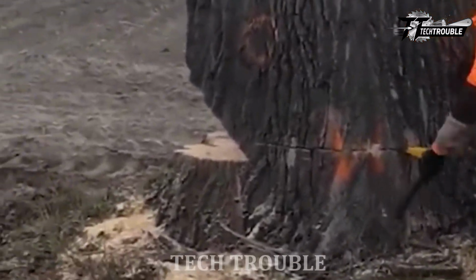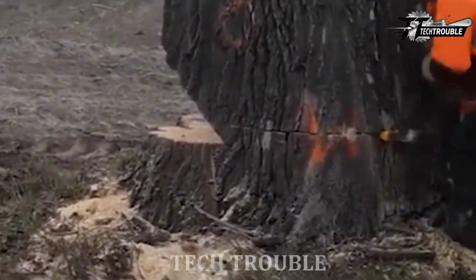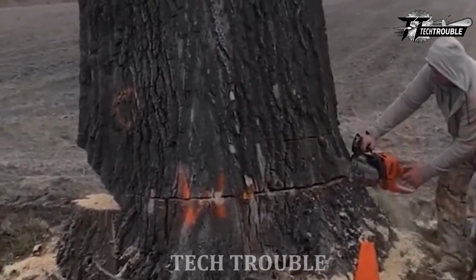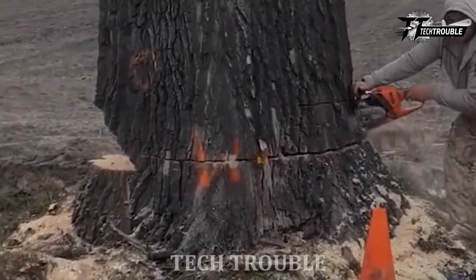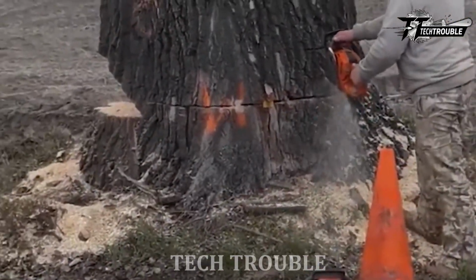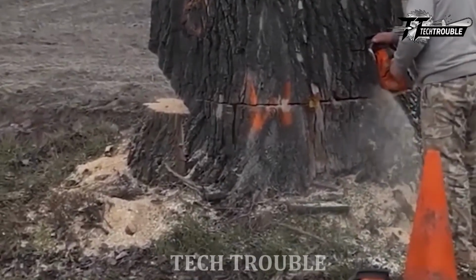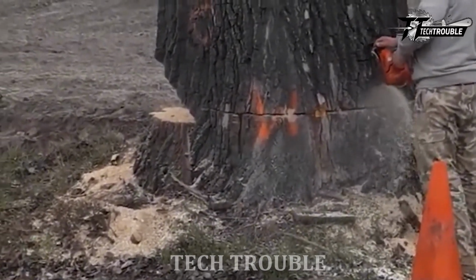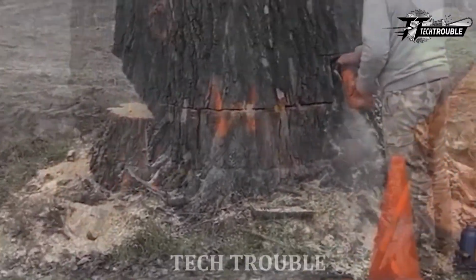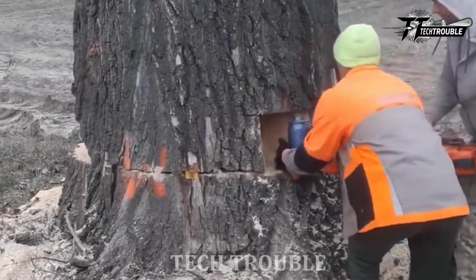What you're seeing here is more than just tree removal. It's a calculated operation where one misjudged force could trigger catastrophic failure. The trunk is under internal tension, unpredictable, dangerous, and ready to shift without warning. Operators use visual markers and mechanical jacks to steer the fall, but even then, nature doesn't always follow the blueprint.